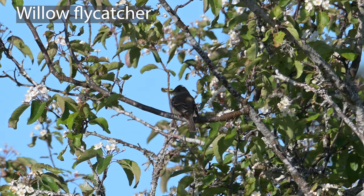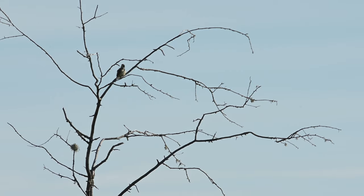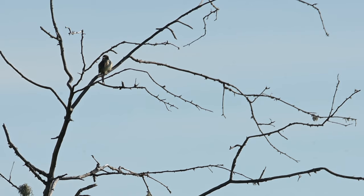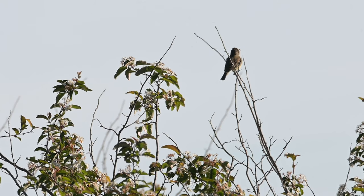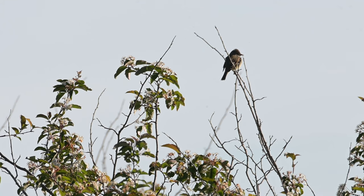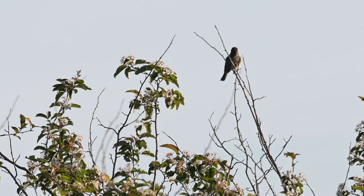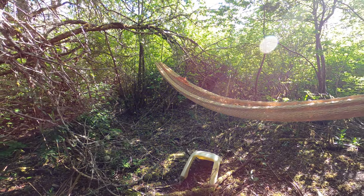Also, willow flycatcher is a new species on the year. It's always a successful outing when you get a new bird. It's always interesting to think where a migratory bird came from, where it spent most of its year. After all, these flycatchers are only with us for 3 or 4 months. This willow flycatcher might have come from as far south as Peru, which is pretty impressive for a bird weighing only 14 grams. Found someone's secret chilling spot.